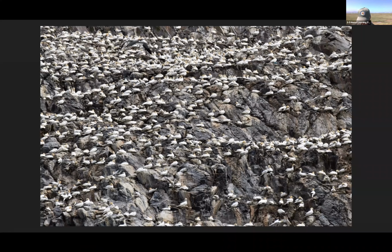And seabirds take a lot of time to raise their young, especially compared to land birds. They take a really long time to raise their young because they have fewer young compared to land birds. So they need to take extra care and make sure that their young truly survive in their environment. They usually have only one egg or one chick at a time.